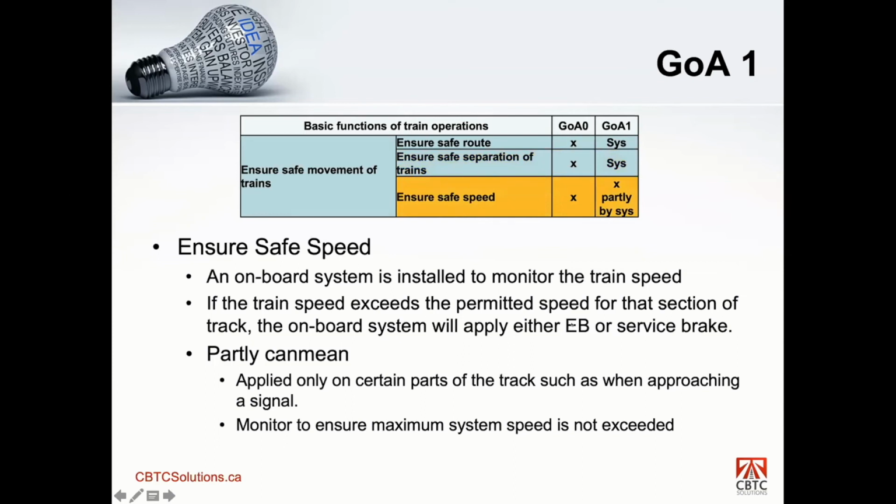Ensure safe speed. Now, they're saying that it's partly by the system, so it's not a full monitoring of speed. The onboard system is installed to monitor train speed. If the train speed exceeds a certain permitted speed limit for that section of track, the onboard system will apply either the emergency brakes or service brake to the train. Partly can mean that it's only applied on certain parts of the track, such as when approaching a signal, as I mentioned earlier.